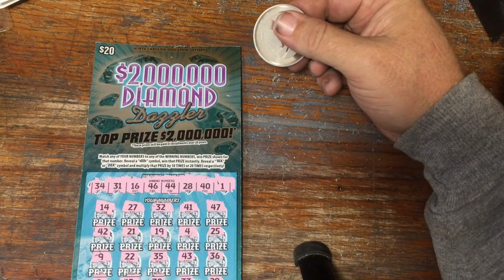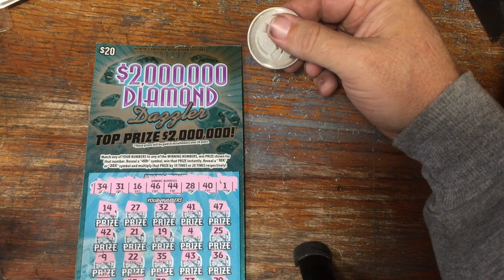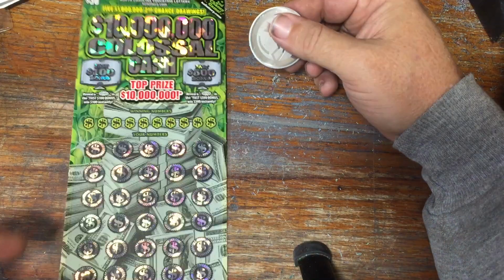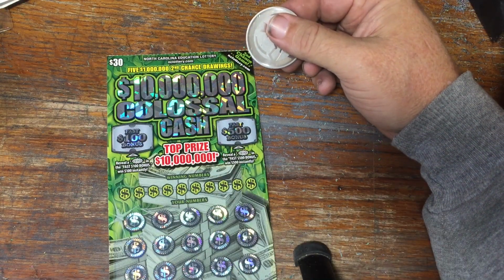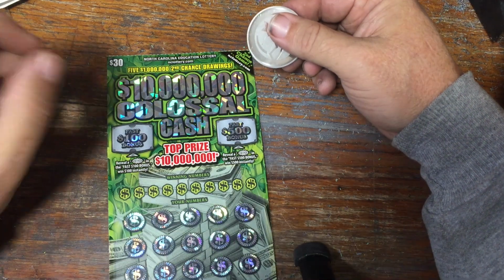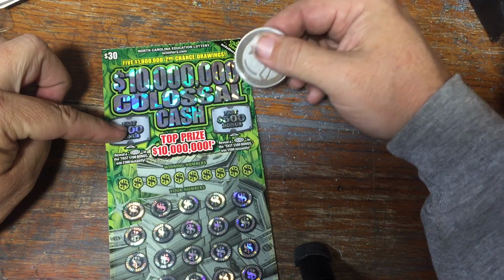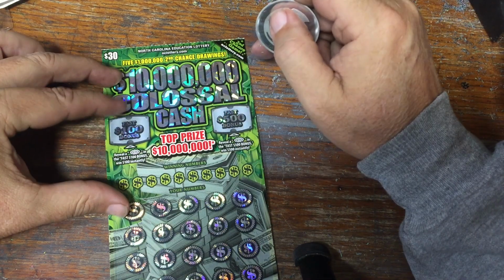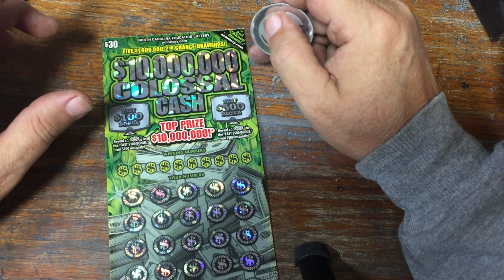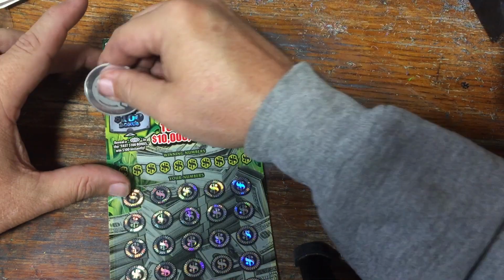Alrighty, when you have a big bunch of one-offs like that, almost one-off in the biggest part of each row, the ticket's not going to be a winner. Alrighty, last chance to add to our $2 is the 10 million Colossal Cash, ticket 19. We're looking for a $100 burst, a $500 burst. Down at the bottom is matching numbers or a stack of cash, 5, 10, or 50x multiplier.